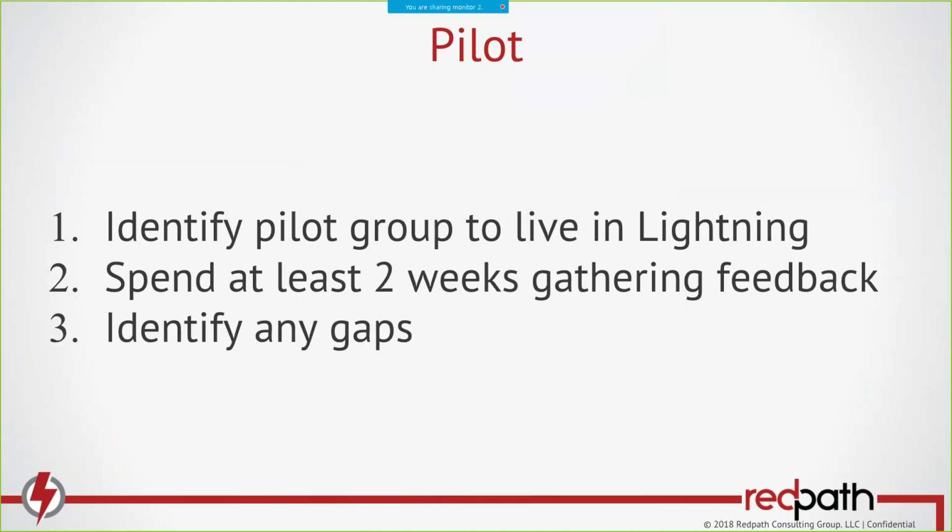So once you've gotten your foundation set with Lightning, now it's time to identify a pilot group to live in Lightning. This is where we ask the pilot group to spend at least 2 weeks doing their day-to-day without having to click back into Classic. There is a way to actually disable going from Lightning to Classic, so you can disable Classic altogether and force them in there. But what we're trying to identify is what are the things that they can't do in Lightning.